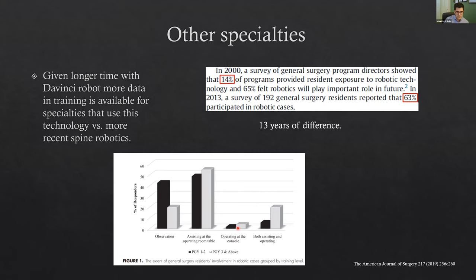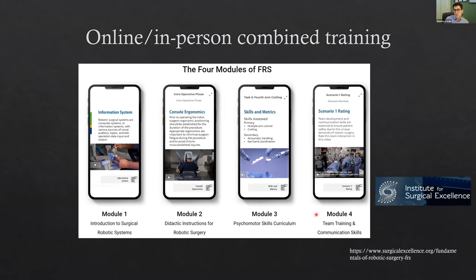Again, this is from general surgery data, who have basically had Da Vinci for at least 20 years. And this is where they're at, right? They have an app. Actually, there are several, but this is an app where you can do some of the skills training at home, and then you go to a place where you actually train with the machine. So they have an app already. And where are we in our training for robotics, for navigation?